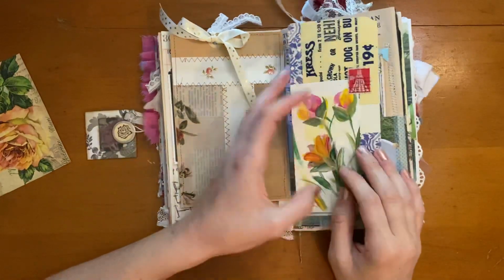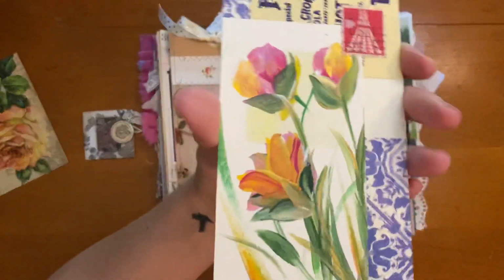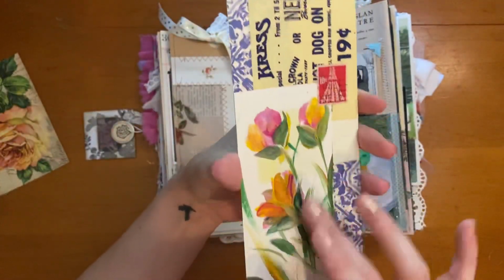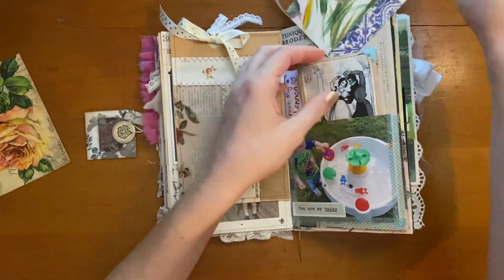And then this was just a collage tag. I got this really pretty painting in a Happy Mail recently, and so I just used part of it in this collage with some more washi that I got recently.